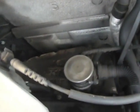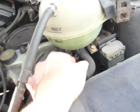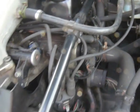The back of the motor has an exhaust manifold heat shield, making it impossible to see anything. You can grab hoses, you can search for leaks, nothing visible on the top of the motor.